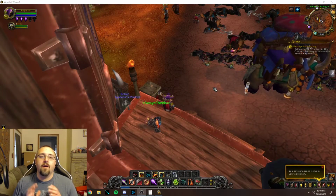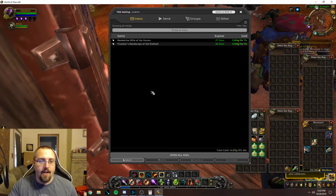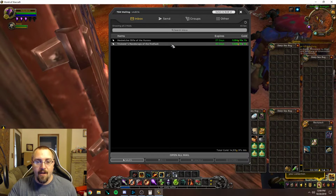Alright guys, so we are on our last bank alt for transmog, and it's the horde side again, and we've got 2 sales, which is great because we've struggled the most with selling transmog on this round most times. We got 14,513 gold. We've sold a Hex Belcher rifle for 9,000 gold, and Trickster hand wraps for over 5,000 gold. So really good there. Let's add that in.